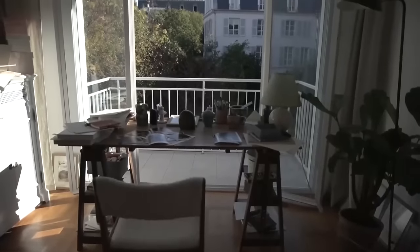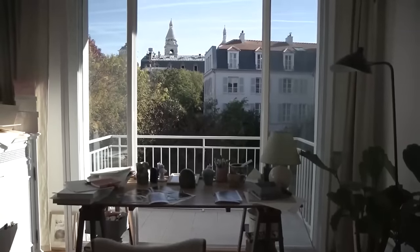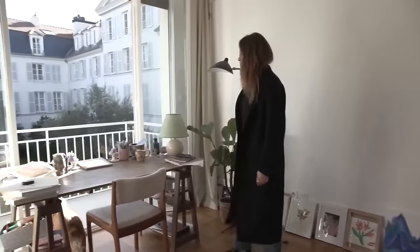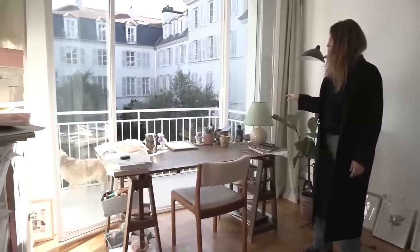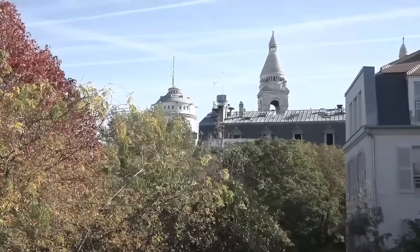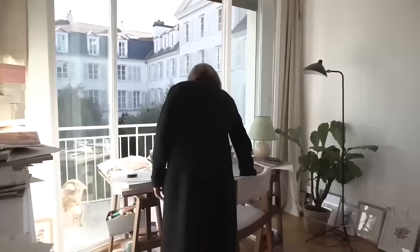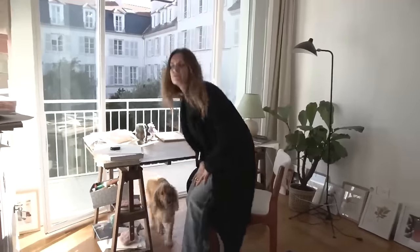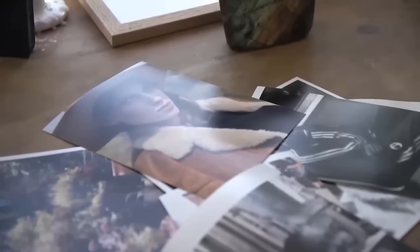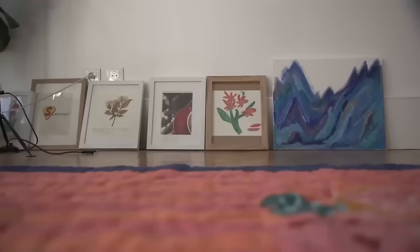So this is where I work. This is my atelier, just near my place, and it's a very calm place, and we have the view on the garden. I really like that it's very bright, so I love to sit here and just write. I like that it's very white, filled with light, and I like also to be surrounded with photographs or drawings or paintings I did.